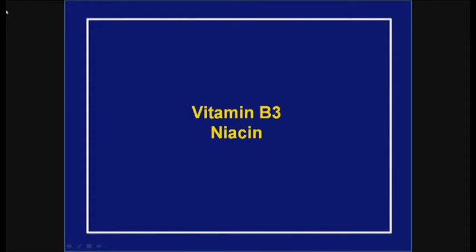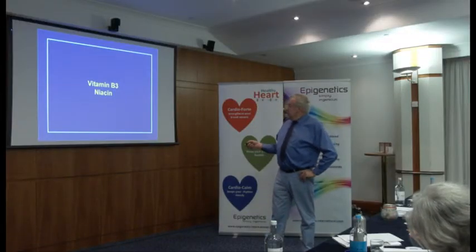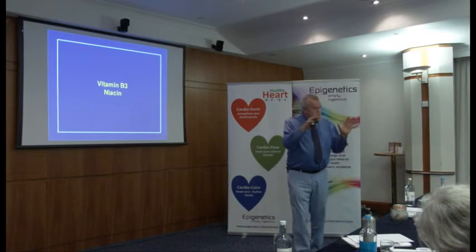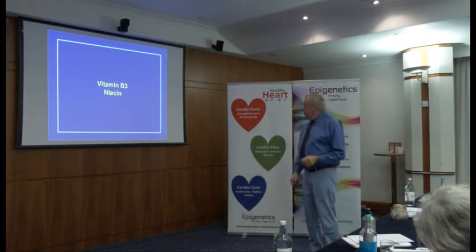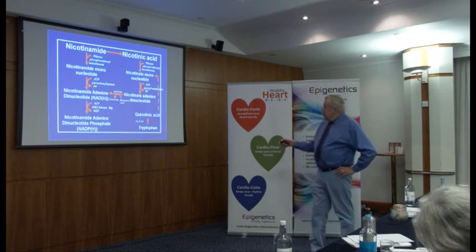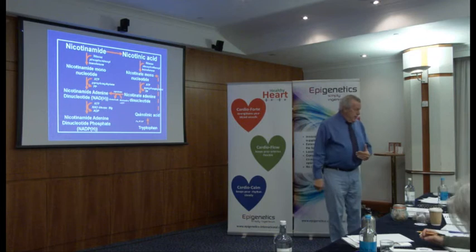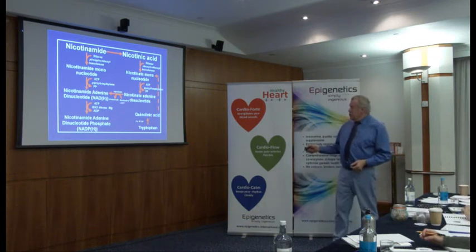So B3 is a collective name for the different coenzymes of vitamin B3. The inert compound starting block is called niacinamide, or niacin is really the collective word for all the different forms of B3. So we see here niacinamide, which goes on to nicotinic acid in this route, or down this way to nicotinamide mononucleotide, and then nicotinamide adenine dinucleotide, more commonly called NAD, or NADH if it's the reduced form.